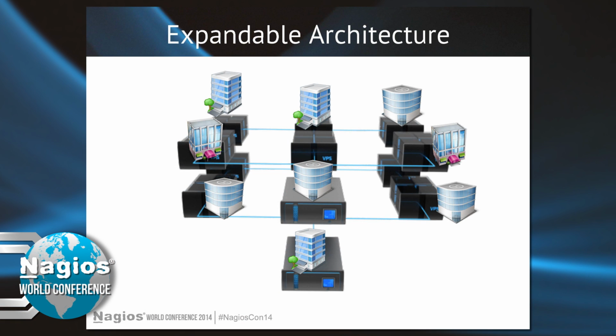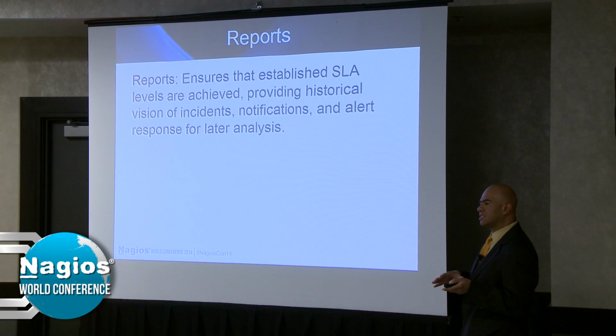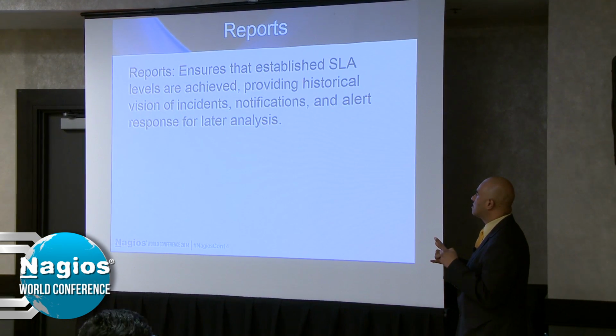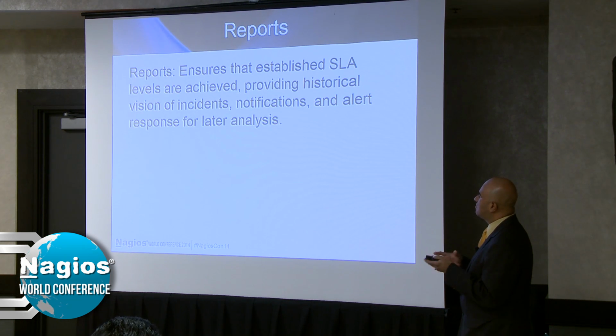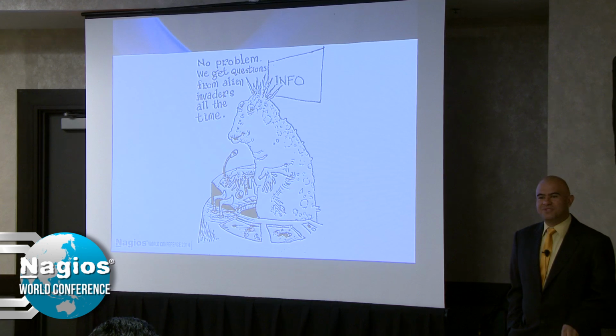Okay, this is an expandable architecture because we have any Snaps in all parts of the country reporting to the central. Reports: you can get reports on which agency has failures, electric failures, camera failures, or what happened, how much time the security, the police security, took to arrive at the agency. We can provide a vision incident notification for a layer of analysis. Okay, no problem. If you have a question, I can respond to your questions.